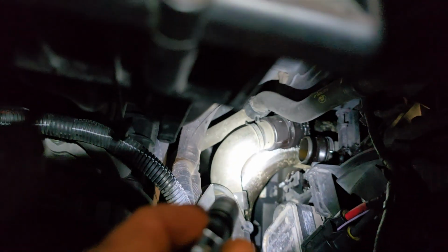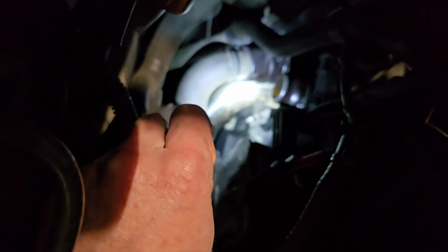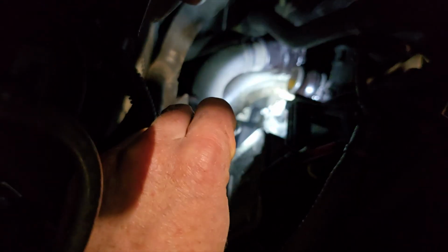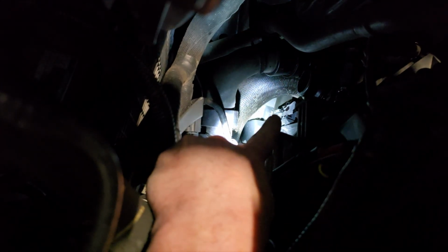So that's nice. I don't even know if you guys can see it from here. See that guy right in the middle, just facing up and down? That's your petcock. We're right there. Right there, that's the petcock. It's a 90-degree turn. I turned it 90 degrees, nothing came out, so I decided to do the next best thing.